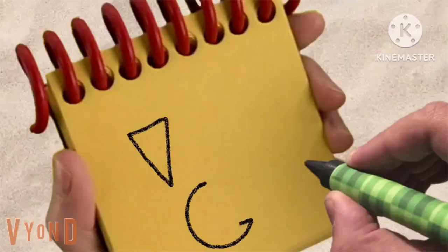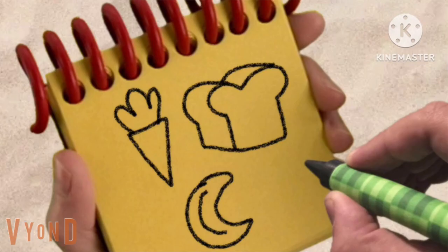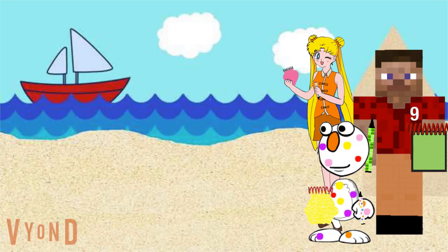A triangle, a crescent, and a bumpy curve with a line on the back. A stem on the triangle for the carrot, and a line in the crescent for a banana. There, food. Hey, that was our last clue.